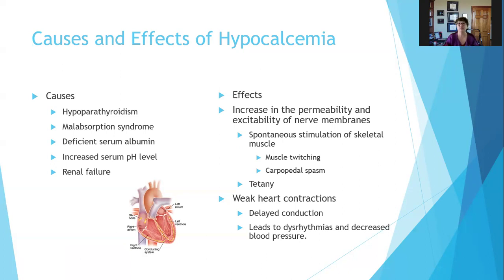The effects of hypocalcemia are increased permeability and excitability of nerve membranes. So you might get muscle twitching or what they call a carpopedal spasm, which is in your foot. And it might cause muscle tetany, another word for which is cramps. So if you have low calcium, you might get cramps. It can also cause weak heart contractions, which is not good, or delayed conduction of cardiac impulses. It can lead to dysrhythmias and decreased blood pressure. So hypocalcemia is pretty serious.